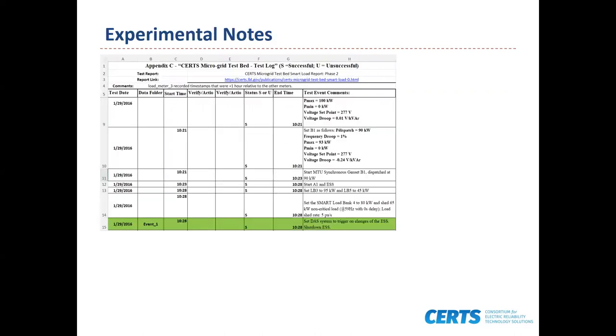If you have a look at the data, each of the folders will have a test log. This is a spreadsheet we can open. And the first thing you'll see at the top of every test log is the corresponding report, as well as a link to that report.